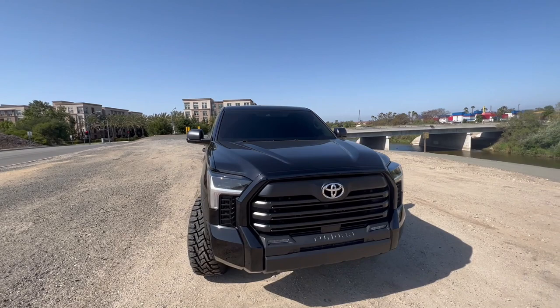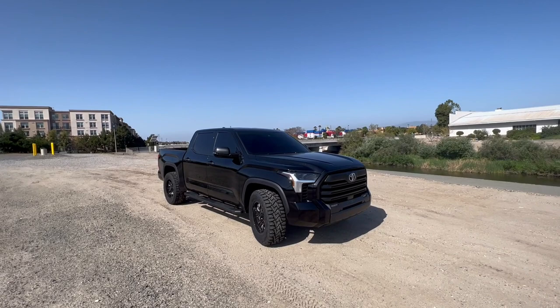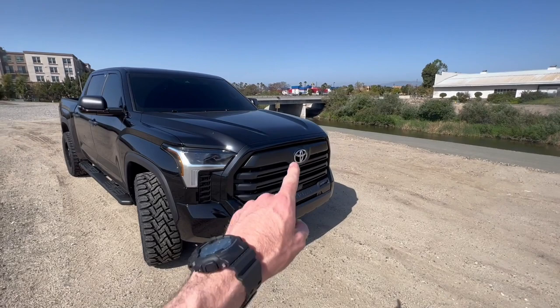Now I'm having trouble wanting to wrap my truck, dude. Black on black on black, triple black right now. Blacked out windows, blacked out wheels, blacked out full body, except for the badge in the front here though. That's soon to come. But yeah, dude, this thing is insanely tinted.